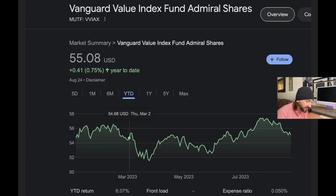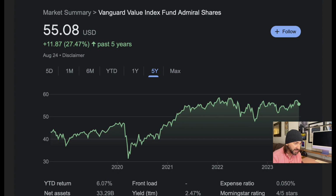So let's check out the 5-year returns on this Vanguard Value Index Fund. 27%, not bad. About 5-6-ish percent every year you're getting on your money, plus the 2.5%. So that brings you in that 7.5% range. So that is not too shabby at all for the Vanguard Value Index Fund. And there's not a lot of risk here, which is great.